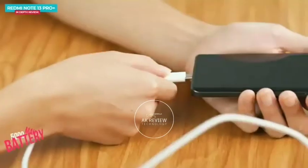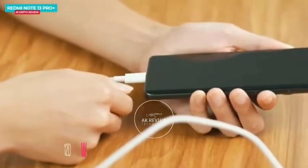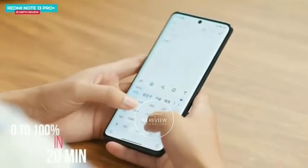The battery here is 5000 mAh. Here this battery is very big and its USB is Type-C 2.0 and its charger here is 120 watt, charge in 19 minutes only. Number 6.